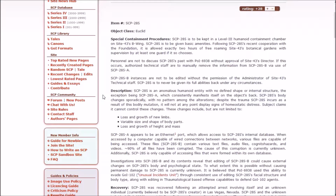285 is to be kept in a level 3 humanoid containment chamber on Site-43's B-Wing. 285 is to be given basic amenities. Following 285's recent cooperation with the Foundation, it is allowed exactly 2 hours of free roaming Site-43's botanical gardens with supervision by at least 1 guard if it so chooses. Personnel are not to discuss 285's past with Person of Interest 6938 without approval of Site-43's director. If this occurs, authorized technical staff are to manually remove the information from 285B via use of SP285A. B instances are not to be edited without the permission of the administrator of Site-43's technical staff. 285 is to never be given its full abilities back under any circumstances.